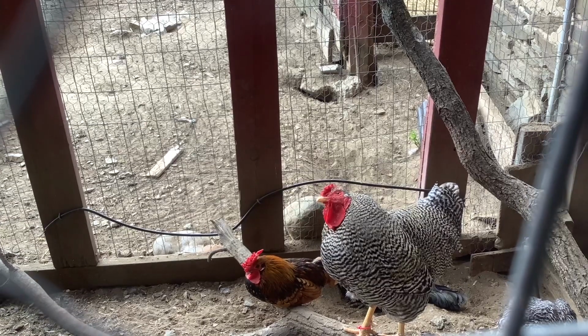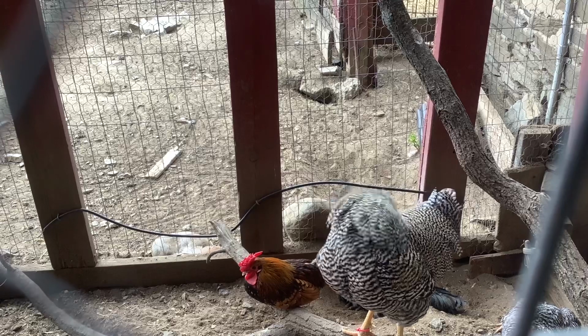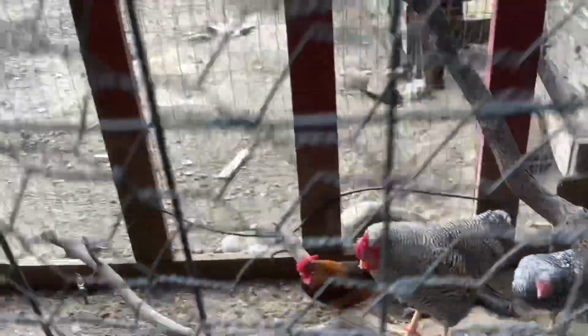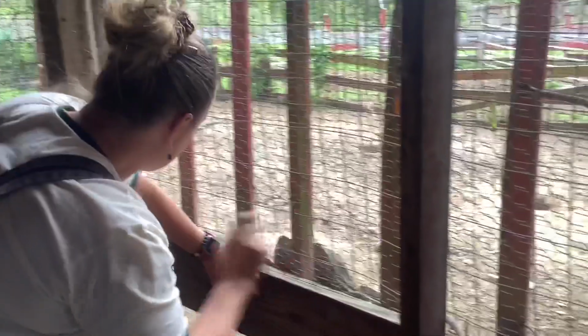So these heritage breeds that we have here, we're trying to bring them back into popularity because the breeds have gone by the wayside in favor of other mixed breeds, and we're trying to develop and save those very, very important breeds. So we've got the Seabrights, the Dominiques, and I'll take you in to visit some of our other breeds of chickens inside.